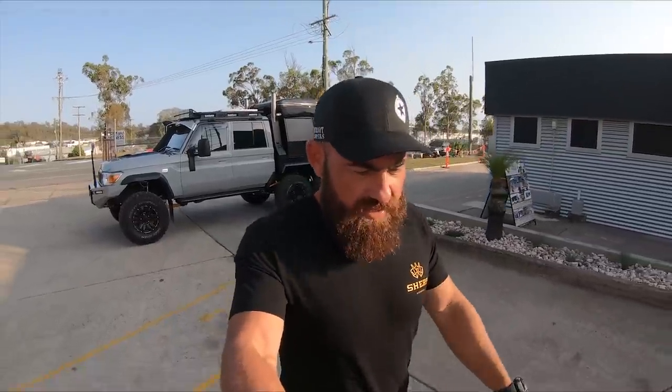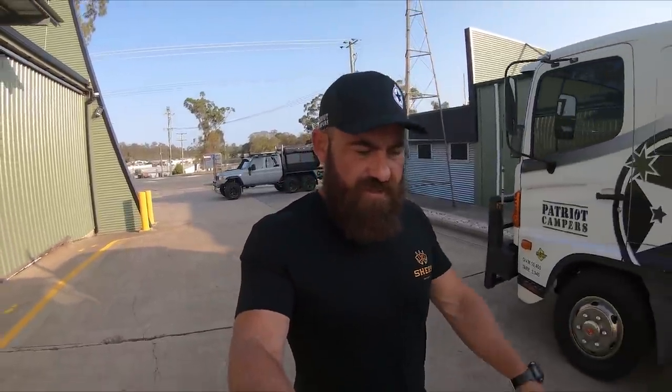Now, Patriot Campers are pretty well known for all the toys and the gear that we produce. And earlier on this year, I was at Overland Expo East and I saw something there that I just absolutely fell in love with and I knew I had to have one.